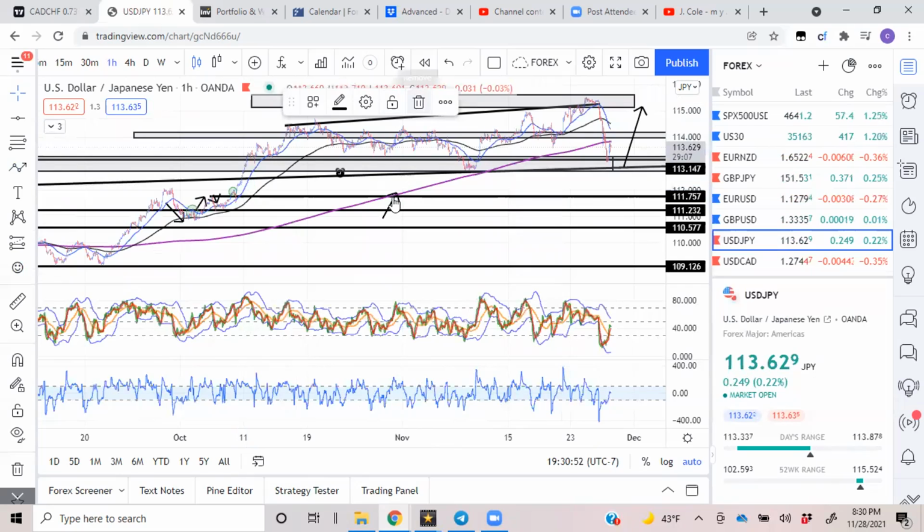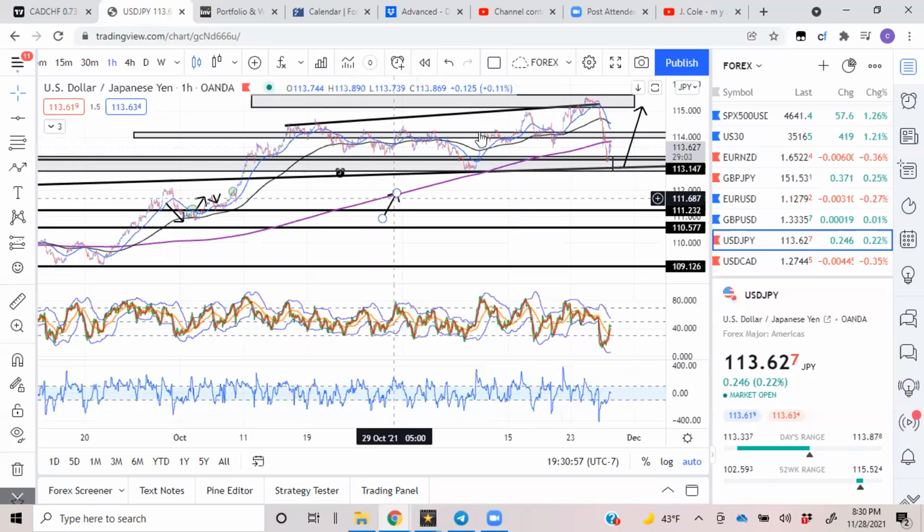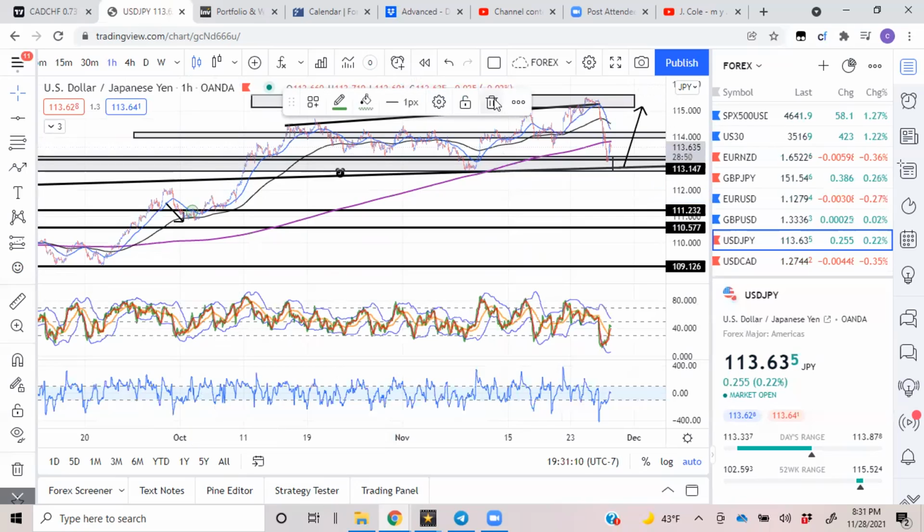Ignore some of this markup, guys. This is from a training that I did, and I just forgot to clear my charts. So, yes. Our major level of structure is the area that it is in right now.